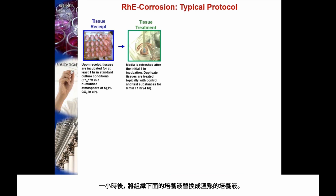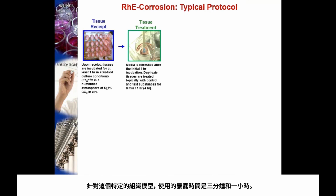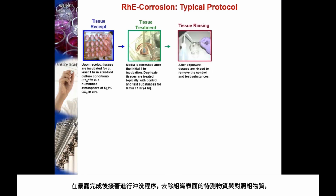After 1 hour, the media underneath the tissue is refreshed with warm media, and duplicate tissues are treated with the control and test substances for the exposure times that are specified for each tissue model in the guideline. For this particular tissue model, 3 minutes and 1 hour are used. After the exposure is completed, the rinsing procedure is followed to remove the control substances and the test substances from the surface of the tissues.